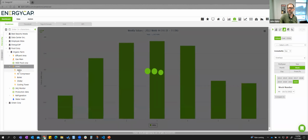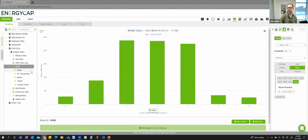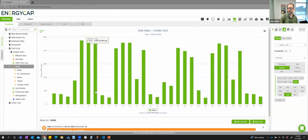Using this charting tool, I can click on any point and look at various trends. Here I could say, on a monthly basis for the month of October, what was my total use? My total use for HVAC activity was 67,000 kilowatt hours. That's for the month. I can look at this then on a daily basis. Each day, I'm using a little bit more. These are probably weekdays, and these are probably weekends. I'm just guessing based on normal activity. Actually, it says it right here, Saturday and Sunday. So you can see what the profile looks like for the month.